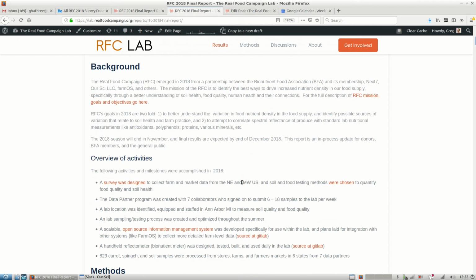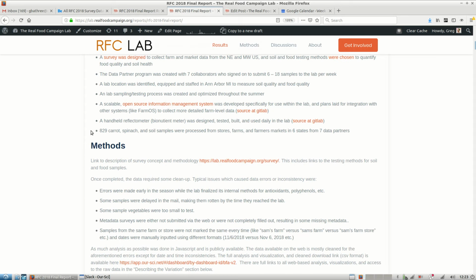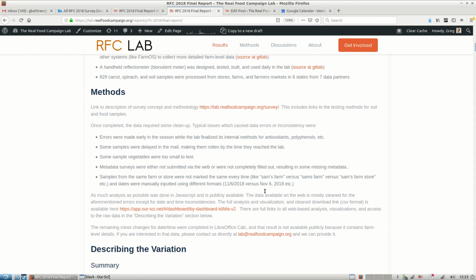So you can look through the background of the RFC. Here's basically what we did. We designed a survey to collect all this data. We got 7 collaborators on board to collect it with us. We actually created a lab, outfitted the lab to define a sampling and testing process. We also created our own internal data management system, which I'll use a little bit here. We measured all the samples on the bionutrient meter, and then here's the total number. So that's basically what we did.